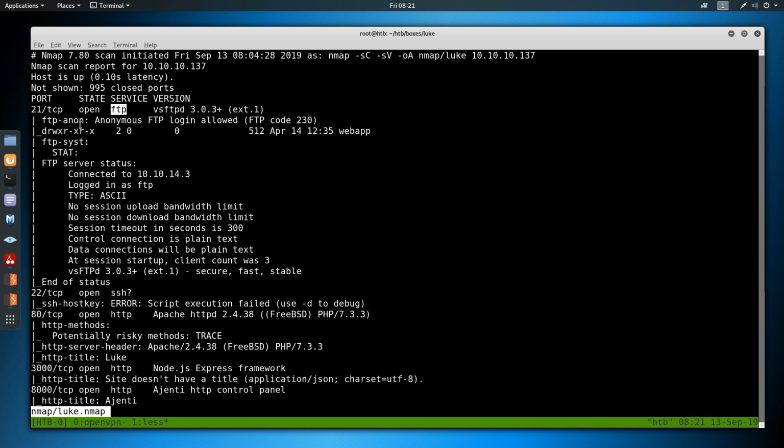The first one is FTP on port 21, and it's running vsftpd version 3.0.3. If you did some Googling around on this version, you'd see it's relatively recent, so probably not worth your time looking into attacks against vsftpd. That being said, it is configured to allow anonymous FTP logins, and is hosting a web app directory, so we should definitely return to this.